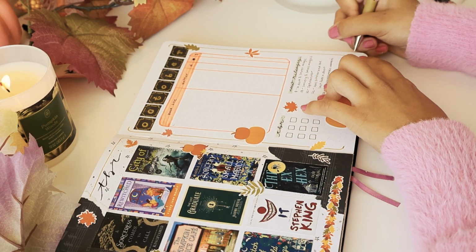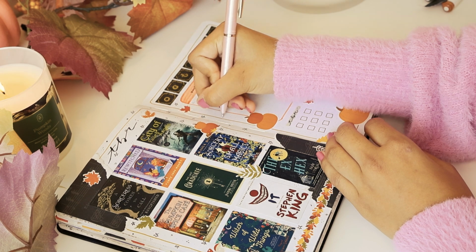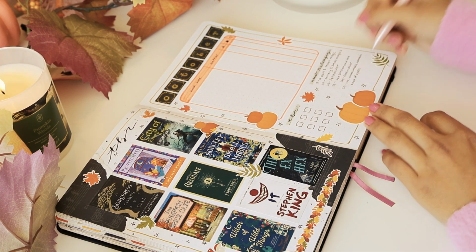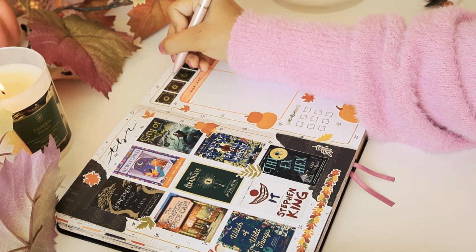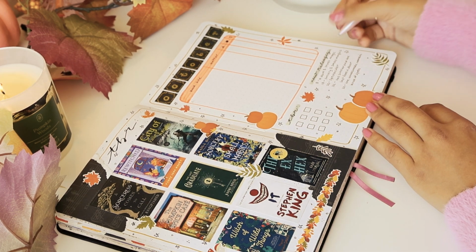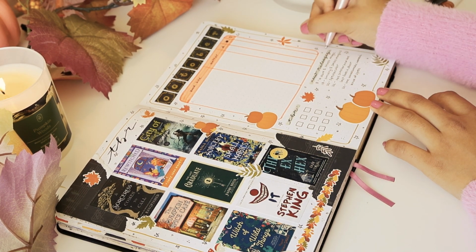And then also on the 22nd, The Woodsmoke Woman's Book of Spells comes out, which I also don't remember what that one's about. I did look all of these up and I did research, I just forgot, but I'm very excited about that as well. I'm trying to kind of combine my reading in October with cozy and witchy, but then also maybe some spookier books as well. I finished off the page with a border, some more stickers, and that is it for my reading journal setup.